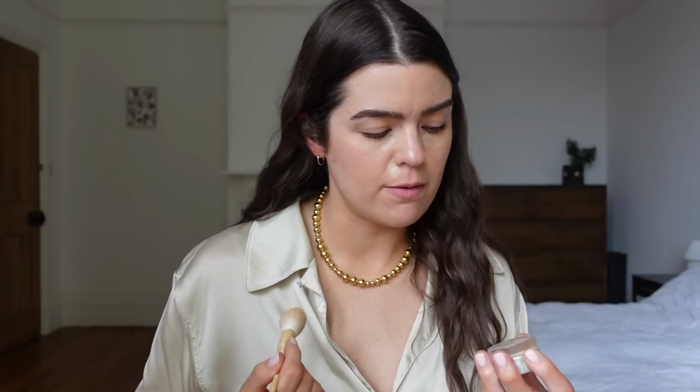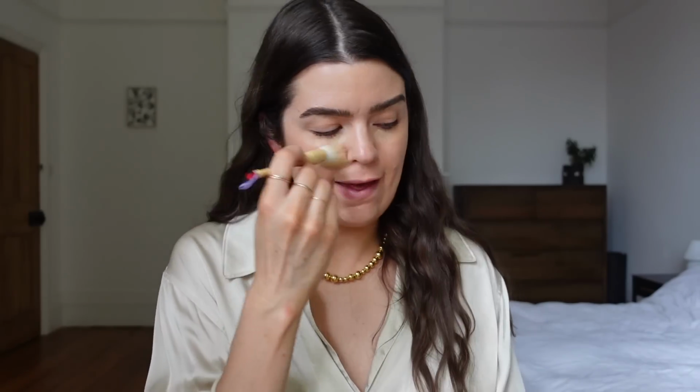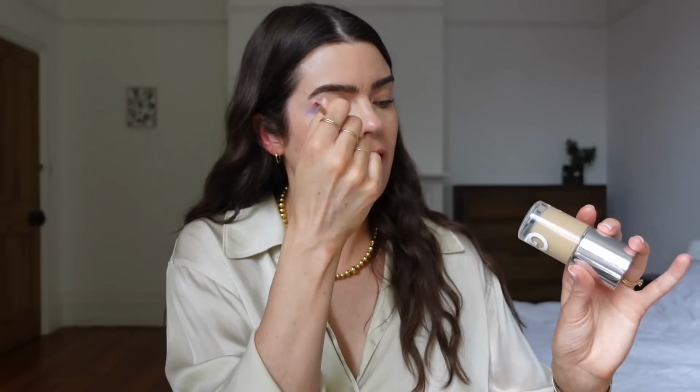up. This is one of the new shades of Glossier Stretch, so I'm just going to apply that around my nose and on any areas where I've had a few spots. Maybe I'll use this brush. For reference, I'm using L2 in this. I use L3 in the foundation, but if I'm a little bit more tanned, I do also quite like M1 as well. Medium 1 is quite good.